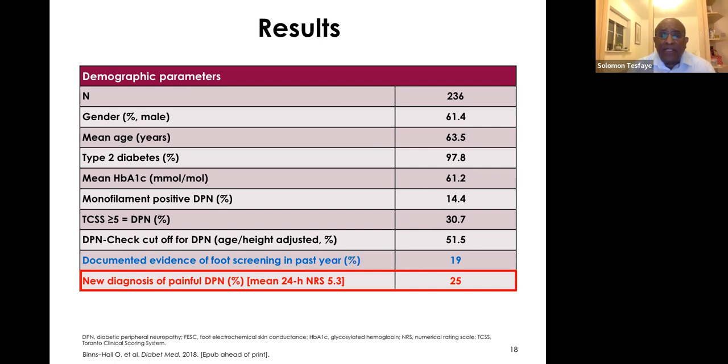But because of arthritis, because of aging, you can see the mean age is 61, around my age, and under my age. Many people have other comorbidities such as arthritis, and they just think it's part of the aging process, and they do not make that connection. So it's up to us to alert them.